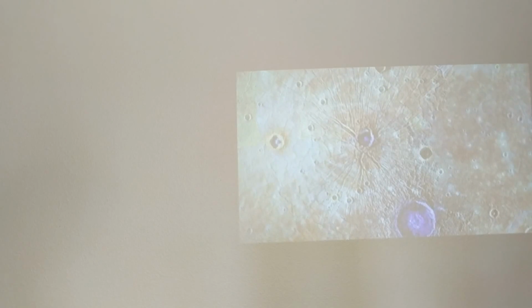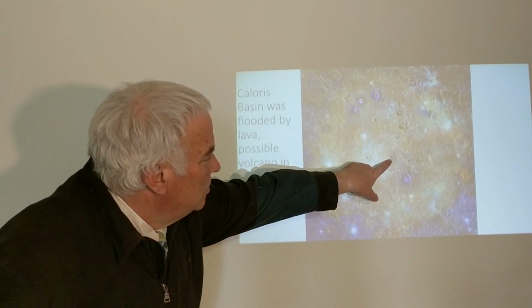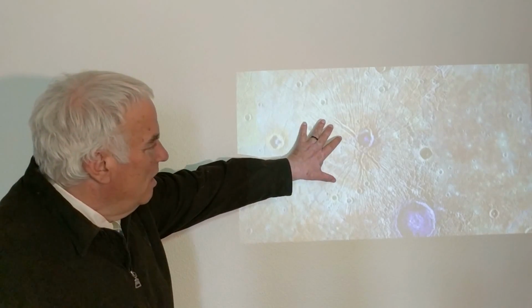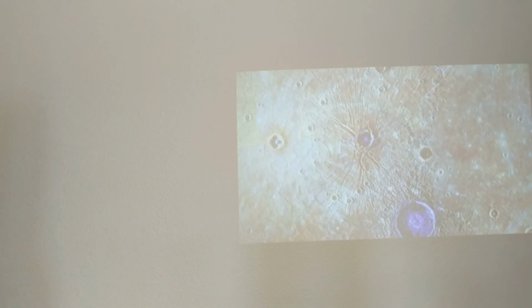Here is a close-up view. I'll show you the object here. In the center is what appears to be a volcano, and these images have been enhanced. They take two images, one with the sun above and behind the camera, and one with the sun at a right angle to show the depth of the features. And we can see this probably is some sort of volcanic feature or a particularly strong impact.